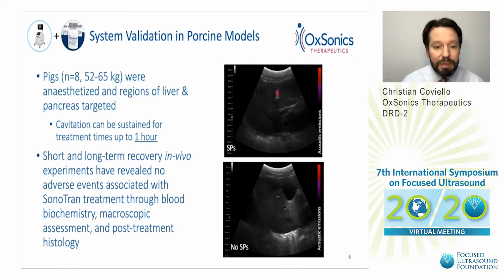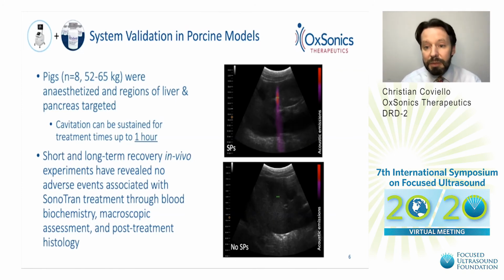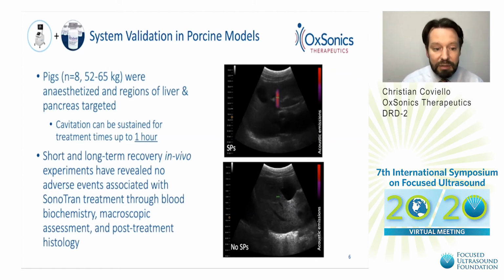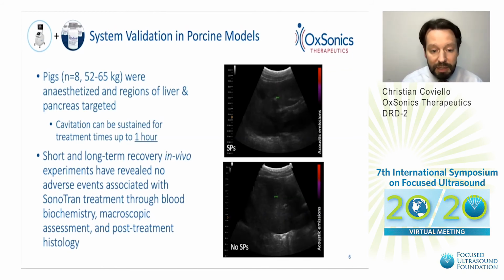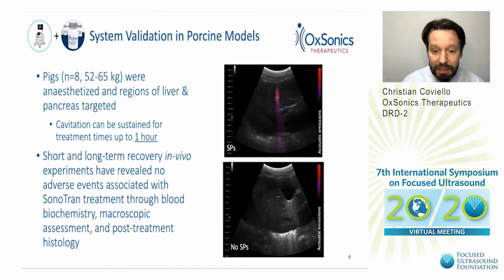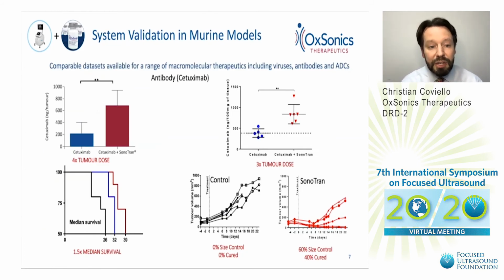We've been able to demonstrate that cavitation can be sustained using our system for treatment times of up to an hour. But most importantly, this doesn't correlate with any adverse events assessed through blood biochemistry, macroscopic assessment of the treated tissue, and post-treatment histology. Additionally, we've been able to validate in murine models.